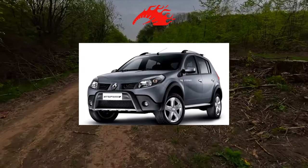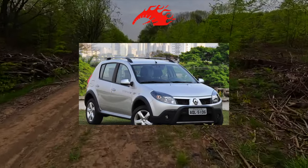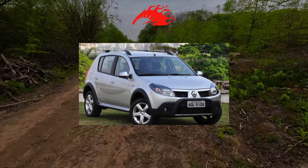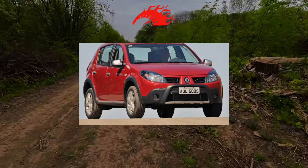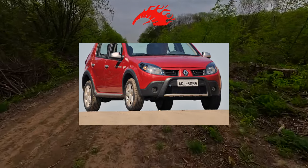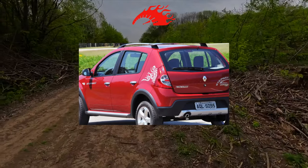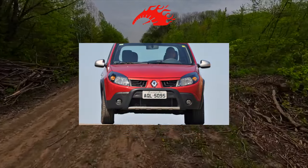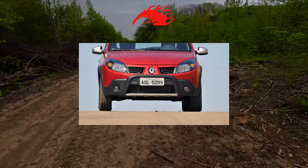But do you want details? We have as many as we want. So, the five-door Renault Nissan Alliance car began to be produced back in 2007. In Ukraine, Sandero Stepway began to be sold in 2010 with two options of 1.6-liter gasoline engines, 84 and 103 horsepower, 8 and 16 valve. The first was condemned to a 5-speed manual. And in 2011, the second one was fitted with a 4-speed automatic.